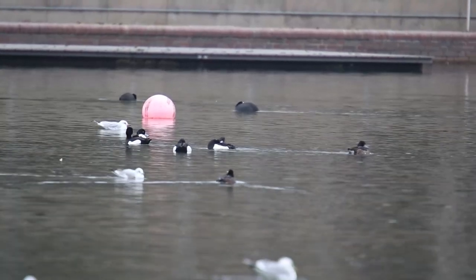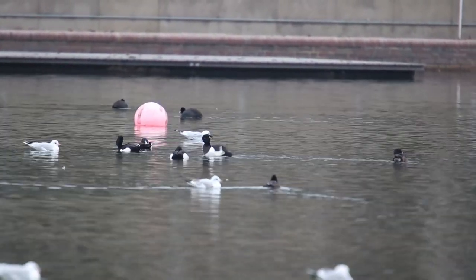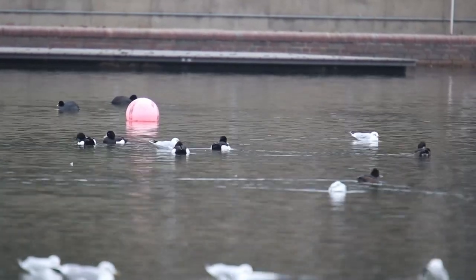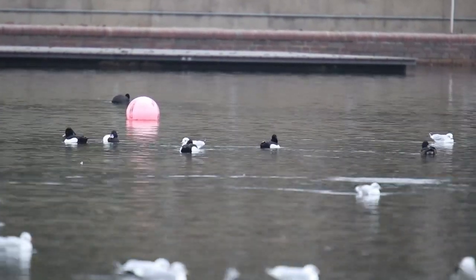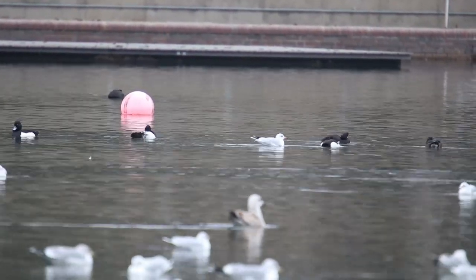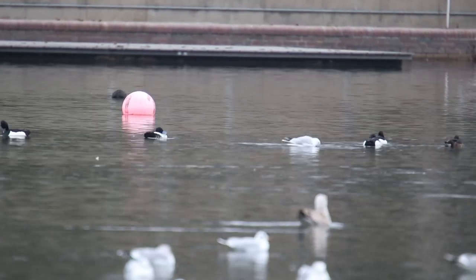This area is used as a swimming pool in summer, but in winter it's closed and it's not heated anyway. The moor, it is a kind of refuge for all the ducks and gulls.